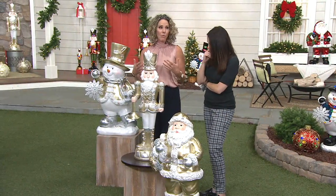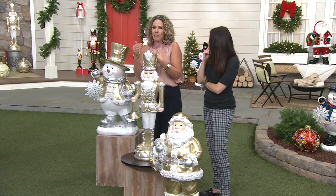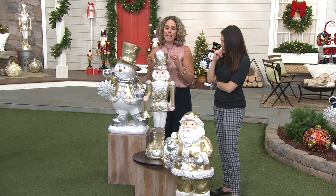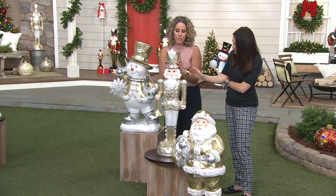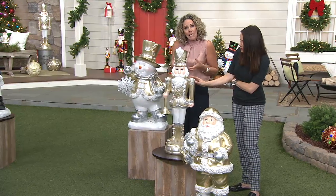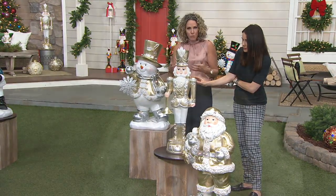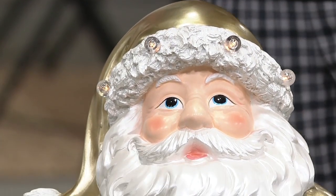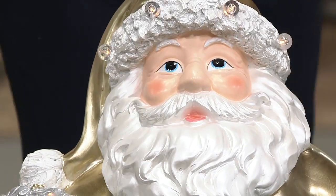No, and we've been doing these pieces on QVC for a while now, and every year we keep elevating them. And this year they are truly spectacular. One, the resin is absolutely beautiful. It's allowed us to create so much detail. They're a bit weighty so that they're not going to blow over. You can use them outside. They're all one piece, so you don't have to assemble them. And the detail on them is absolutely exquisite.